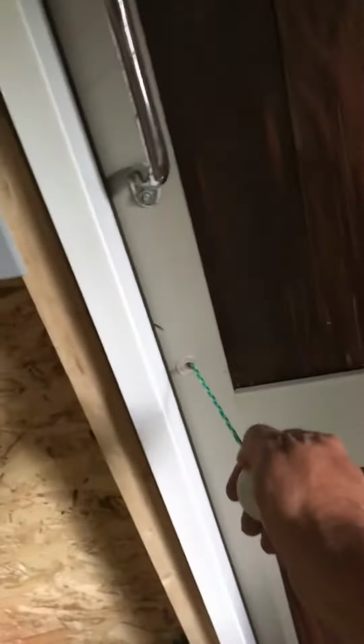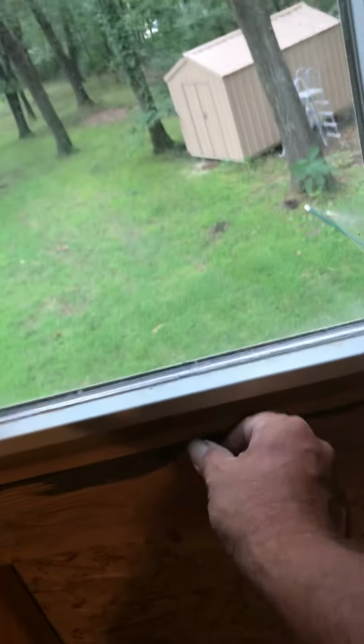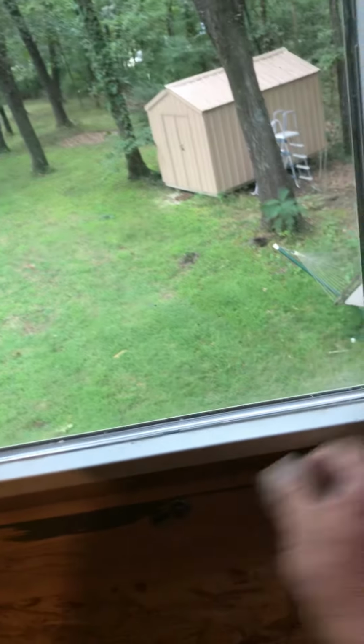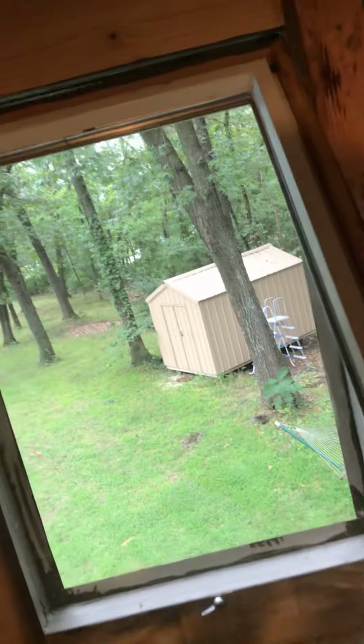You gotta have tiny windows. Let me close that door. Okay. Whoops, need some light. There, that's much better. Tiny windows, but they get hot. So you gotta be able to open them. And you don't want them slamming shut.